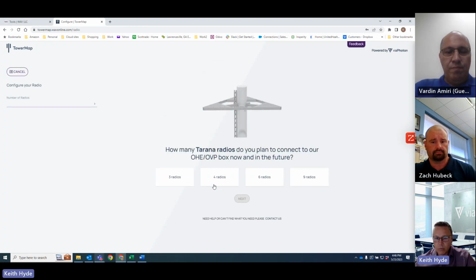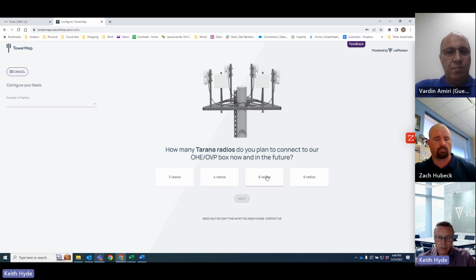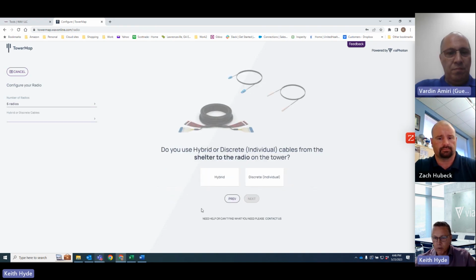Now here's where the questions come about. It's going to simply ask you, what do you need? How many radios you plan on having on this today and in the future? To be honest, in most cases, we're seeing a lot of the 6 radio solutions selected. You may only utilize 4 today, but you might need more down the road. So let's say we picked the 6. It's going to move through this.